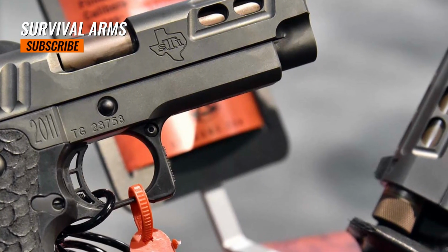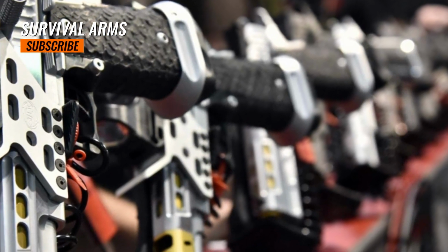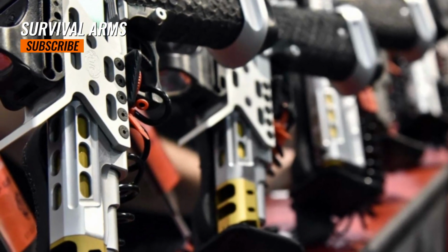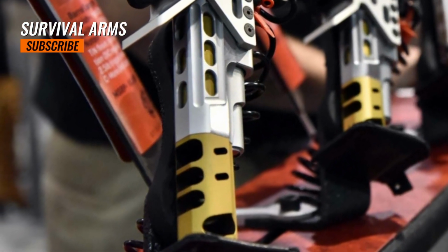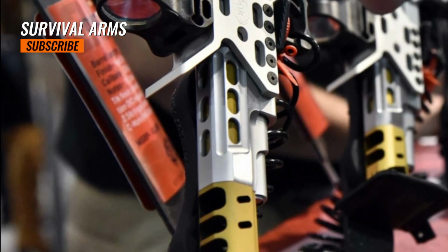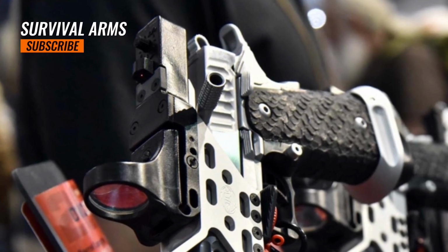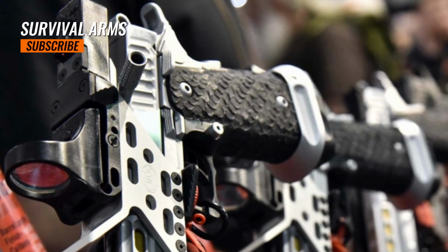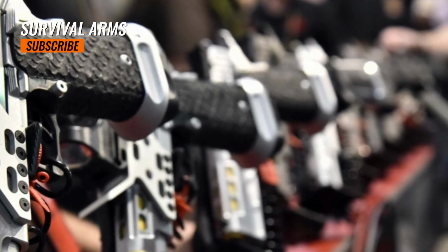The trigger on the STI DVC Carry is usually tuned for a crisp and light pull, contributing to precise shot placement and quick follow-up shots. The STI DVC Carry often boasts a durable and corrosion-resistant finish, such as Cerakote or DLC Diamond-Like Carbon.